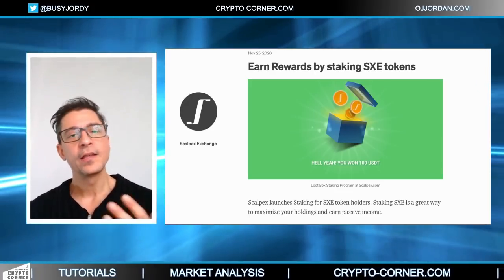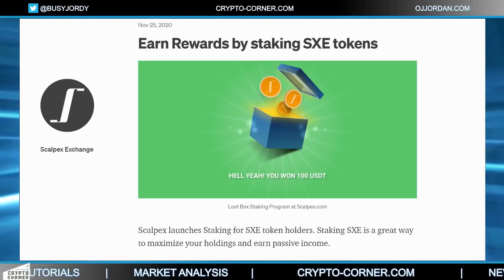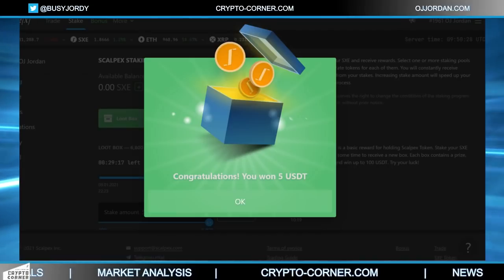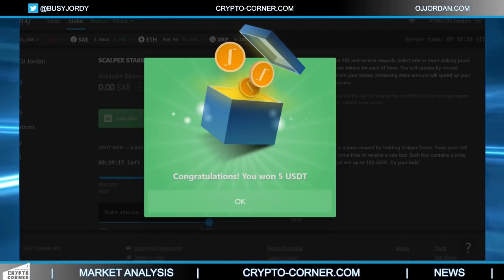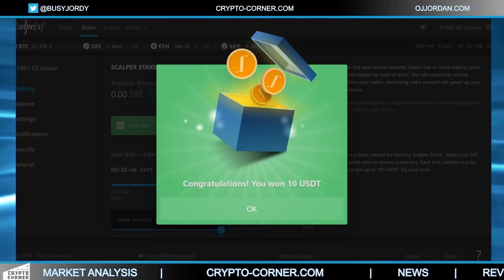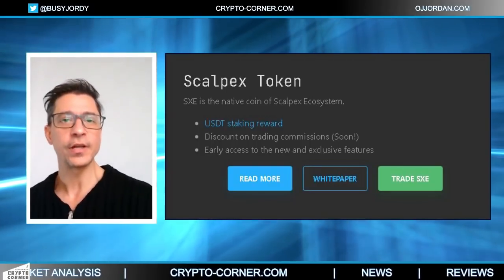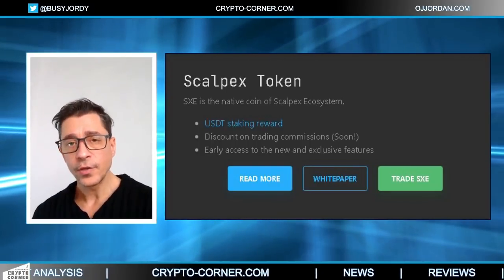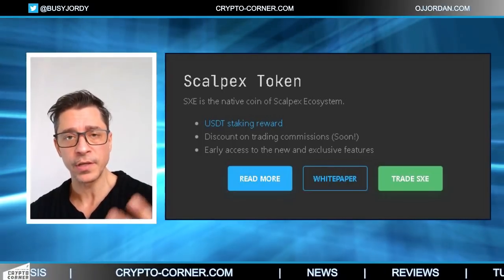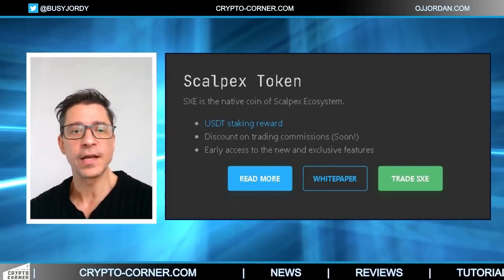So you can stake directly on the platform. Staking is a safe way for Scalpex investors to make extra profit from holding this token. And the first staking product is USD Tether loot boxes. So you're basically earning USD Tether from staking this token. You don't actually earn more of the token, you earn it directly in USD Tether, which is great. You can just go and use it straight away for trading, or you can cash it out. It's entirely up to you.